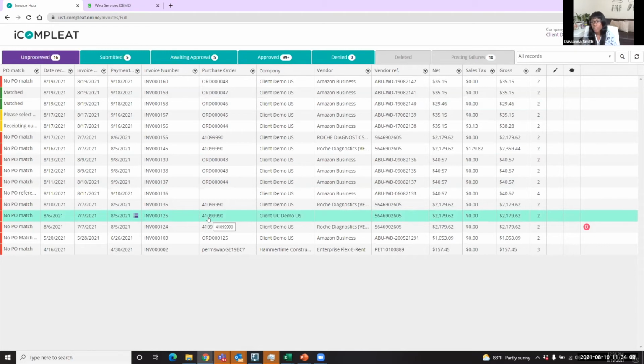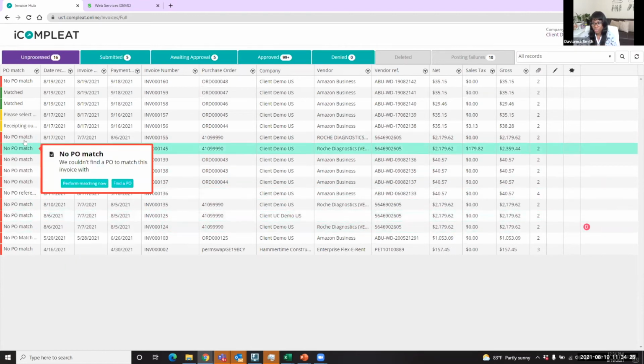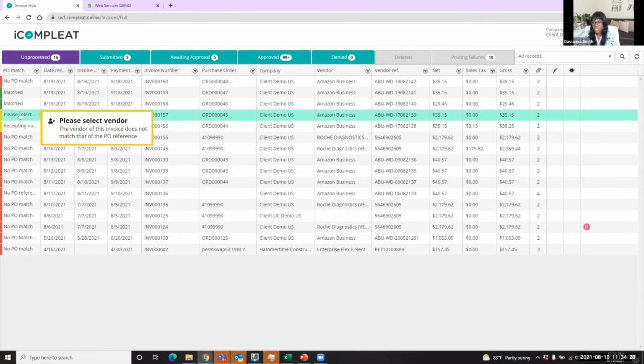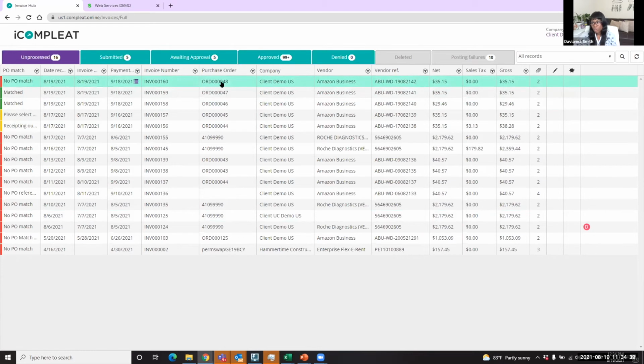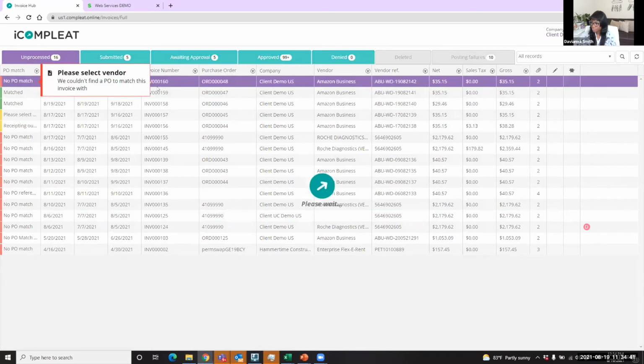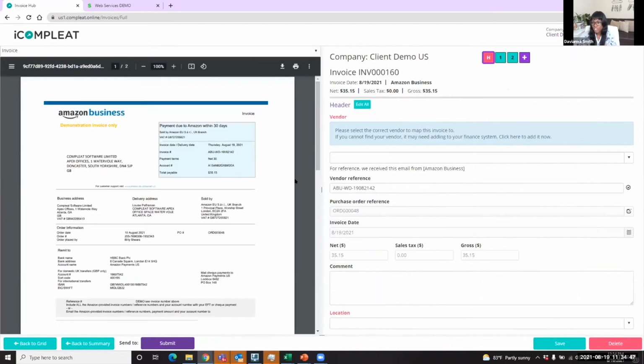iComplete actually does an automatic invoice matching process, and your invoice matching is specified using specific colors. Red means no, yellow means pause, green means go. The ones showing in red have no PO match. Anything yellow is basically saying there's something wrong with this invoice, and you need to fix it so that we can further match it. Anything green has been matched. Currently, our purchase order number 48 hasn't been matched yet, and that's because we need to fill in some missing information in the invoice.